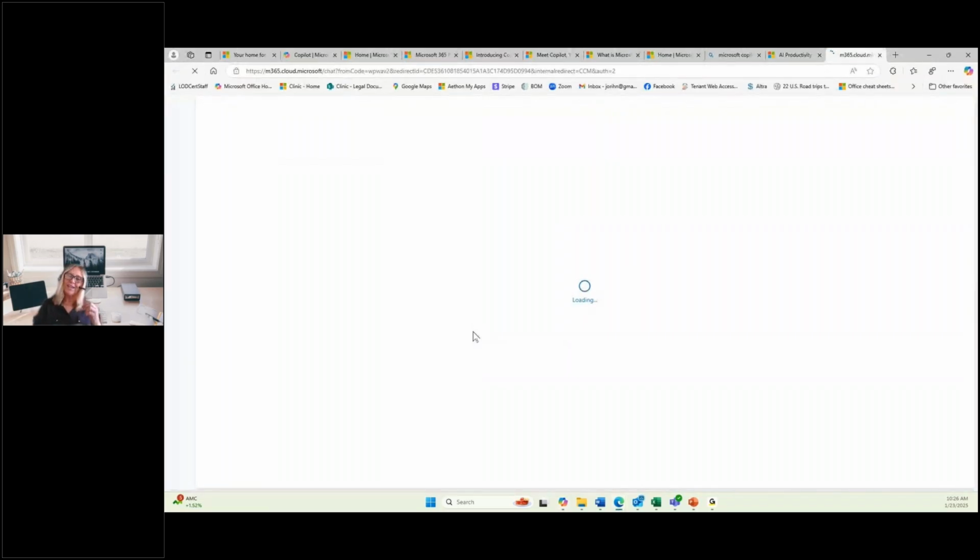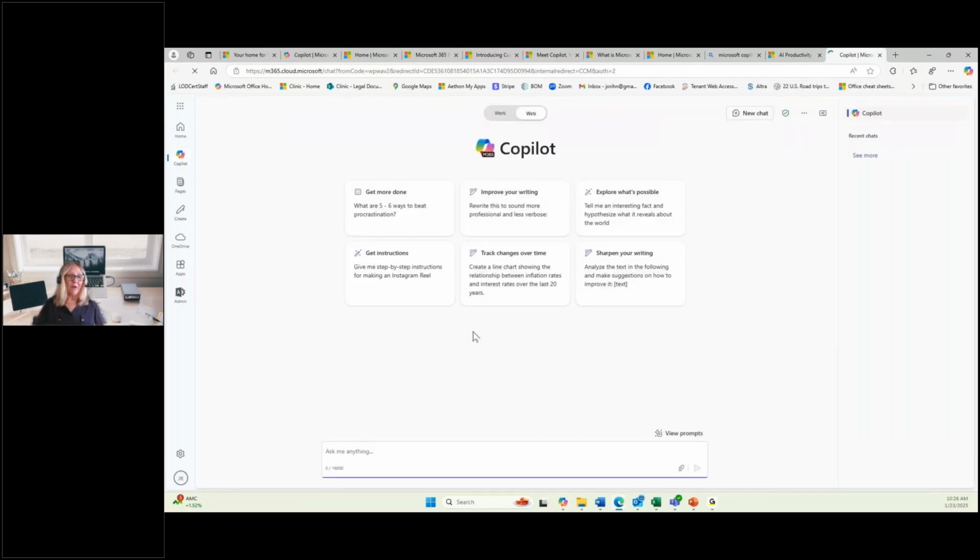We can access Copilot from inside Outlook. We can access it from inside Microsoft Teams. It is going to be incorporated everywhere, so every app you go to, you will have access to Copilot. But this, once again, is the Copilot chat.